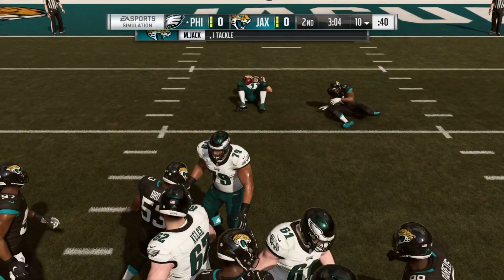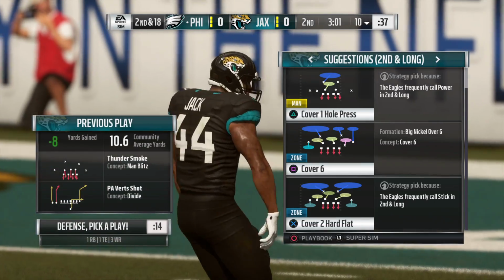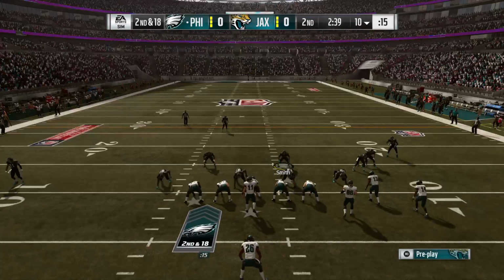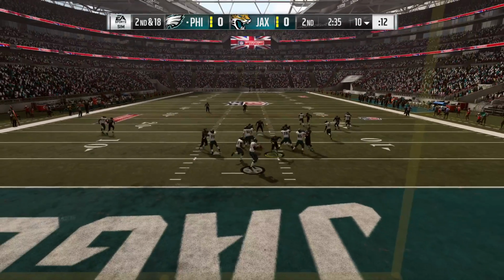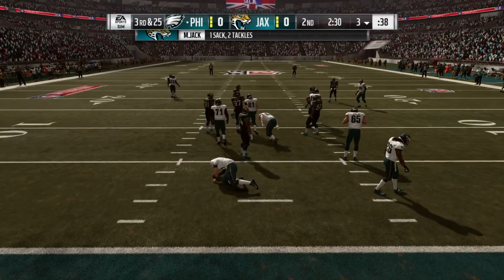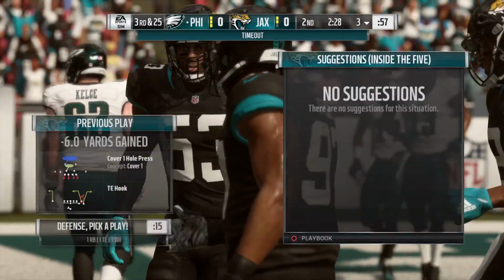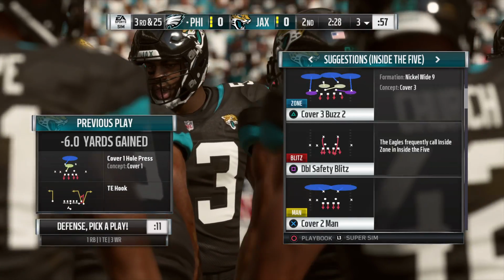Now the pressure comes and he goes down. Just inside the 10, back at the 9. Miles Jack coming hard on the blitz. He dumps him for a loss of 8. They're going to look to throw. Pressure gets to him, and down he goes. Back at the 4-yard line, Miles Jack. And now the Jags defense deciding to call a timeout. They'll have 2 remaining as we step aside here in this second quarter.